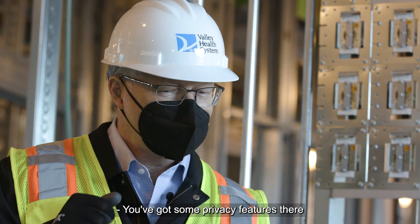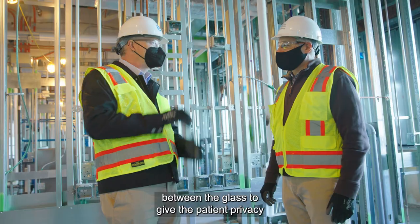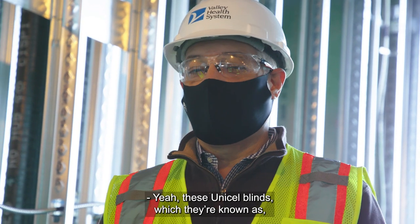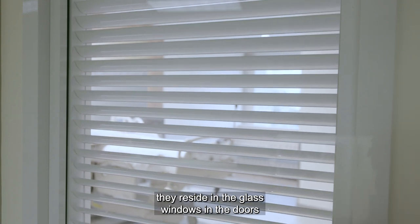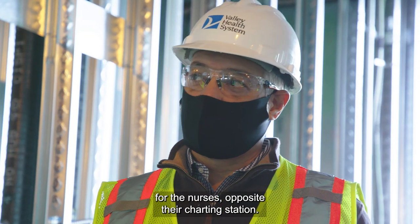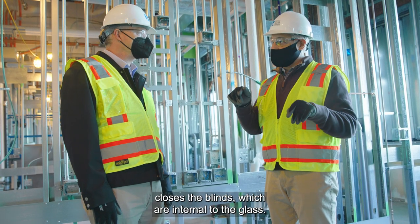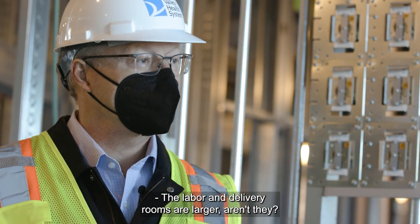You've got some privacy features there by being able to turn the shades between the glass to give the patient privacy, or if they need to be observed, to allow that too. Yeah, these unicell blinds, as they're known, reside in the glass windows in the doors and in the viewing areas for the nurses opposite their charting station. So if a patient requires privacy, they walk over, or the family member walks over, closes the blinds, which are internal to the glass. The labor and delivery rooms are larger, aren't they?